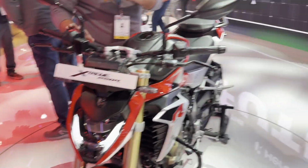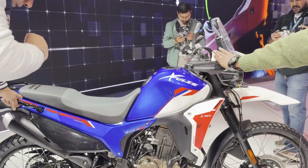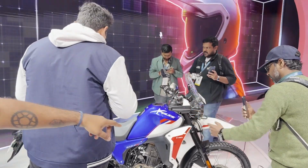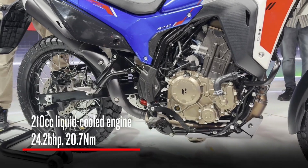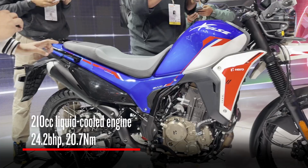And finally, we have the XPulse 210. As you can see, that is the star of the show. Everyone is hogging the XPulse 210. But behind all of them is the XPulse 210. It has that new 210cc liquid cooled engine from the Karizma. It's good for around 25 bhp of power and 20 odd Newton meters of torque.